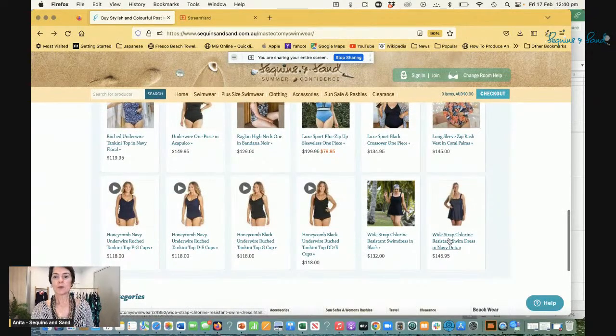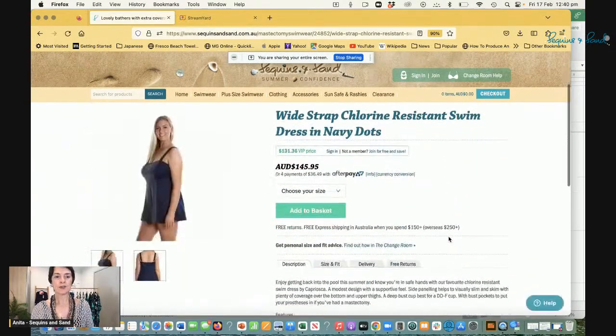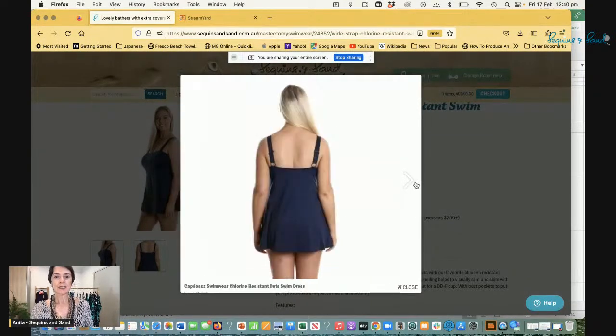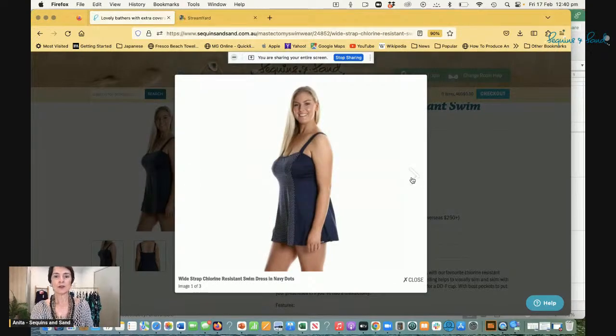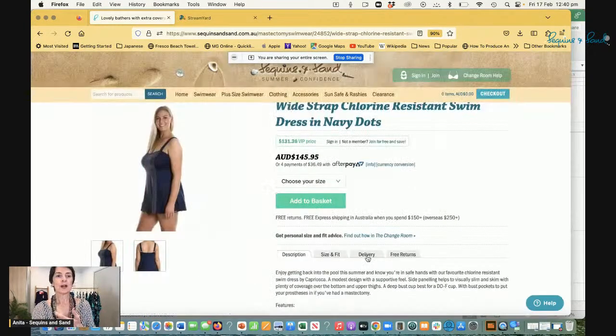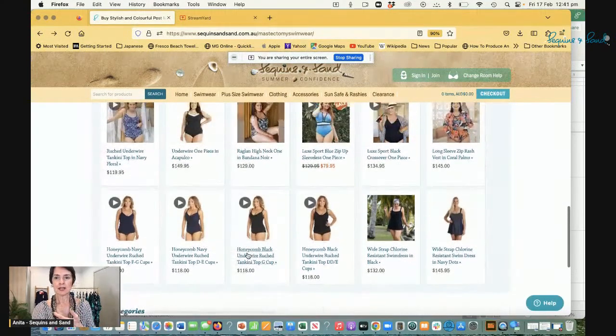And what else? Here is the wide strap swim dress that I showed you earlier. You can see how it is a looser fitting style and it's got plenty of length in it for you. This model's got, I would say, a very healthy E, probably F, maybe even a G cup. This swim dress will definitely go to a G cup. Nice wide straps.